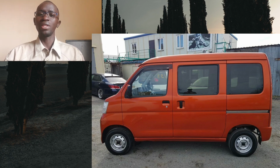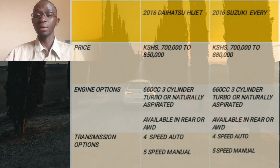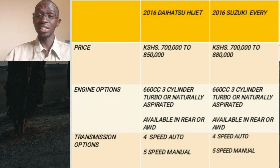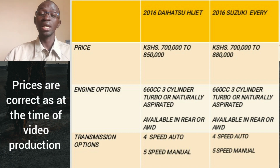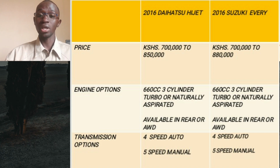So now let's begin with the price of each microvan. A 2016 Daihatsu Hijet will set you back between 700 to around 850,000 shillings depending on the condition and mileage, while a 2016 Suzuki Every will set you back between 700 to around 880,000 shillings, again depending on the mileage and condition. So generally in terms of the price, they are neck and neck.